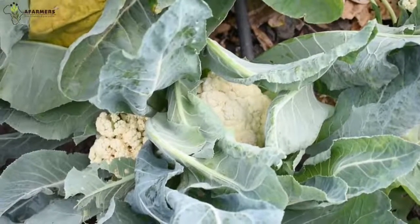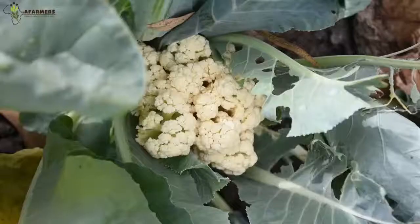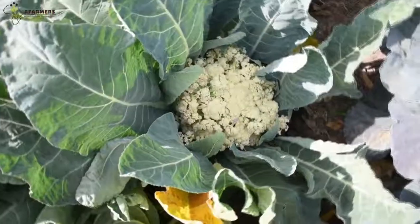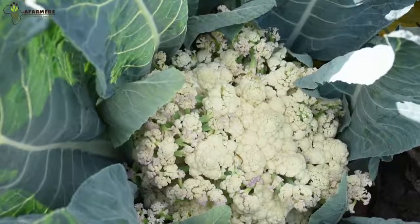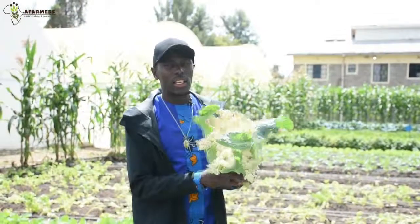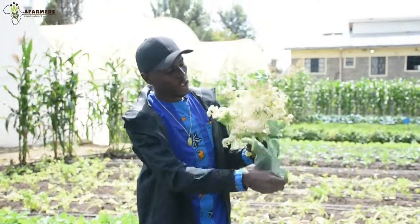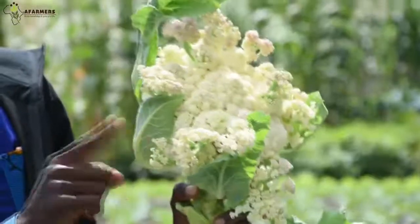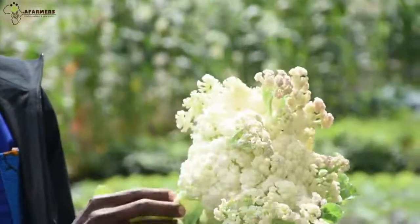Just like other plants, cauliflowers are also affected by different kinds of pests and diseases which can hinder their growth, including unfavorable climate and growing conditions. The many problems you will see in cauliflowers, this is just one of them. You can see how the problem is. It's called riciness. You can see the florets leaving each other.